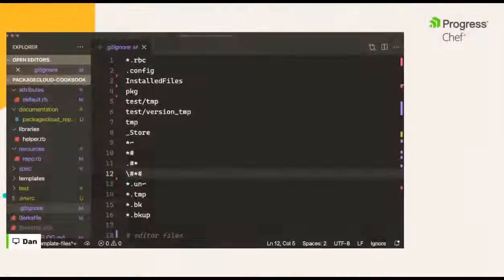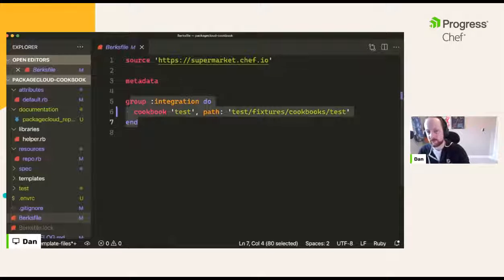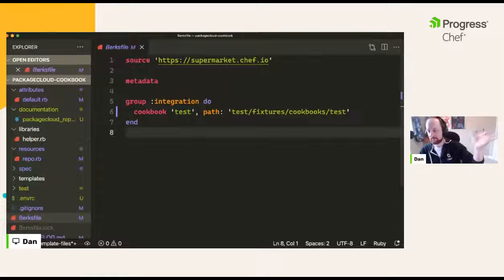And one thing that the cookbook still uses at the moment, and I haven't got a good story for it yet, and when I do, I'll be doing a bunch of mini series on it, is that I had to replace Berksfiles with policy files. So there's a couple of common use cases. Let me just share this quickly. There's a good example. So we've got the source and the metadata and then the integration group. How do you make sure all of that stuff is tied together? Use a policy file.